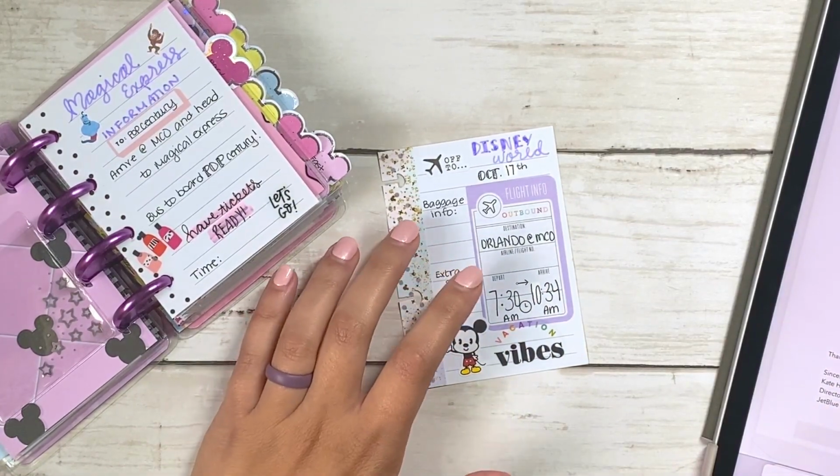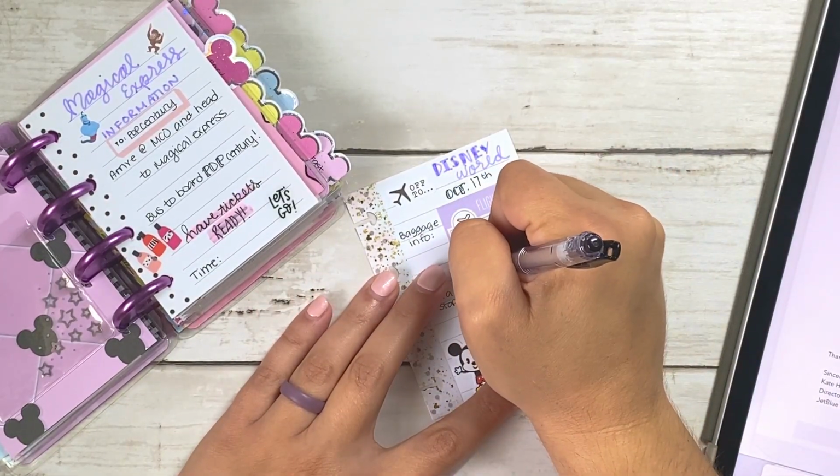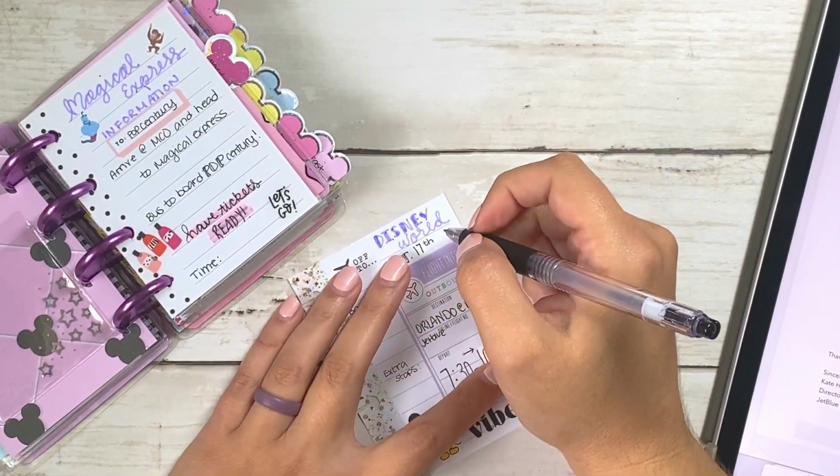All right, and then the flight and airline info. So it's JetBlue. And the confirmation code.